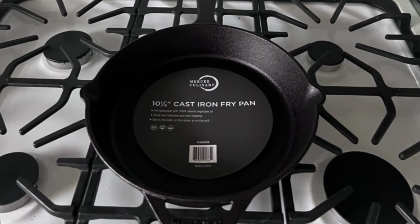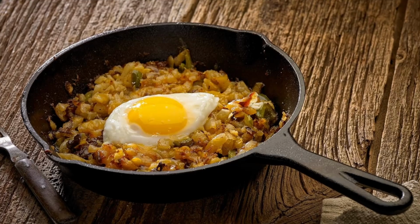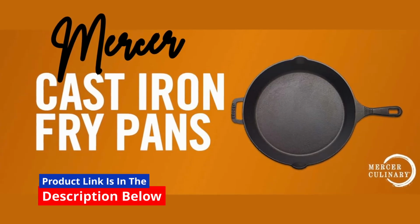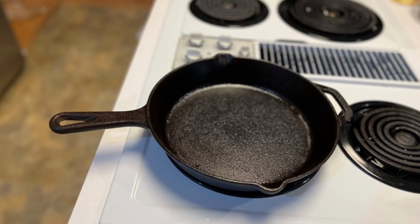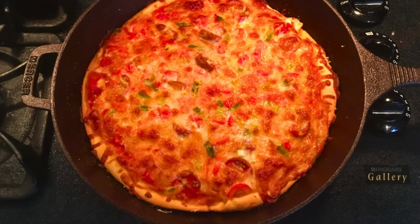In the world of cookware, a quality cast iron skillet stands as a timeless kitchen essential. This Mercer Culinary pre-seasoned cast iron skillet, 8-inch, combines durability, versatility, and performance, making it an indispensable tool for professional chefs and home cooks alike. This review takes a deep dive into the features, benefits, and value of this must-have skillet.